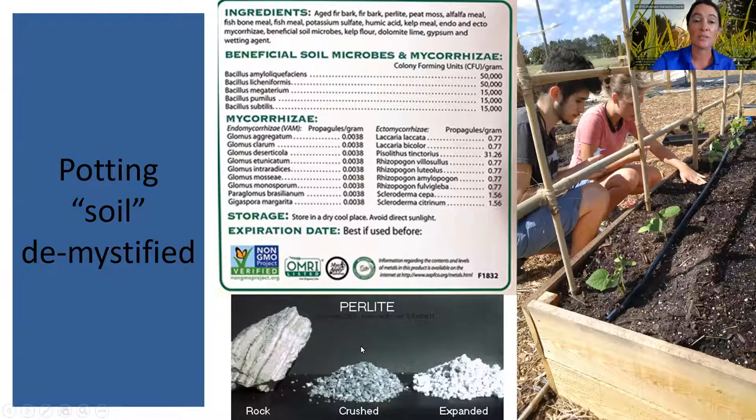One side note on choosing potting soil: there are a couple of brands of potting soil on the market that have peanut hulls or peanut shells in them. If you know that you are working with kids that have peanut allergies, it is a very good idea to read the ingredient list on your potting soil to make sure that there's no peanut byproduct in it.